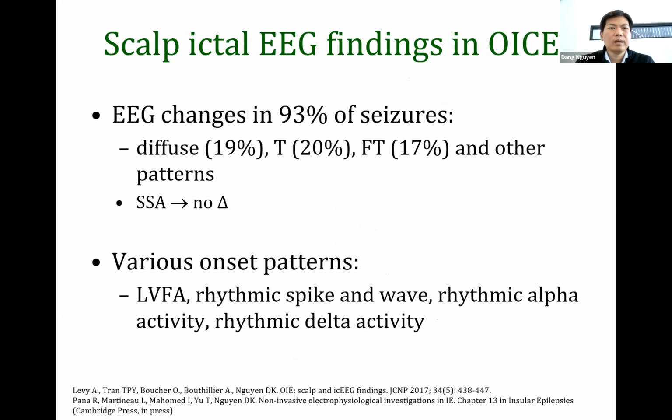Typically, when you have a case of insular or opercular insular epilepsy, you have EEG changes. Here, we found changes in 93% of seizures from cases from the literature. The pattern can be diffuse or mainly temporal or frontotemporal. And if you have only auras, typically you don't have any EEG changes. There are no particular onset patterns you can see on surface EEG. You can have different types of ictal patterns.